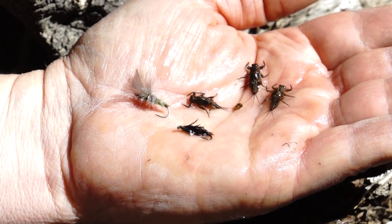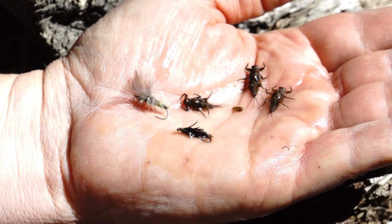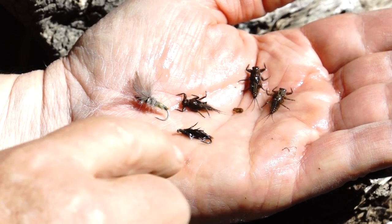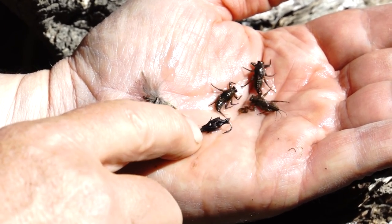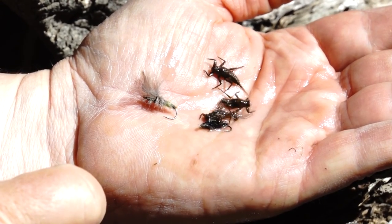So you've got the nymphs, and then you've got the adult imitation, and then you've got the fly. Point at that fly there. And is that tumbling in the water, and the water's moving on those legs? It fools the fish.